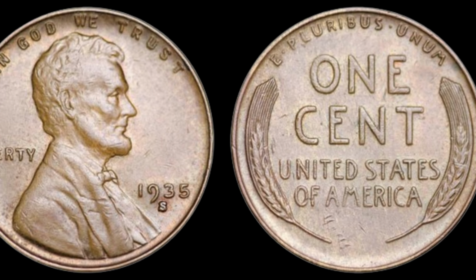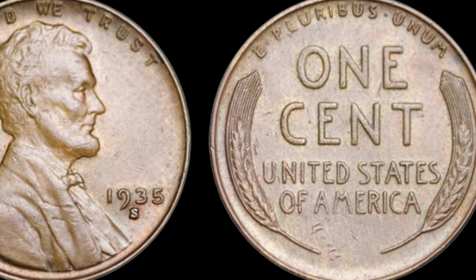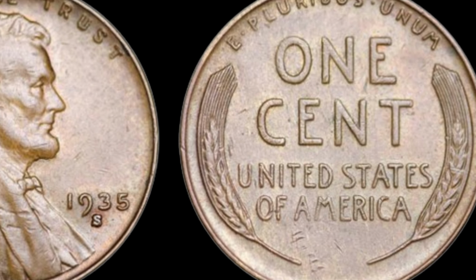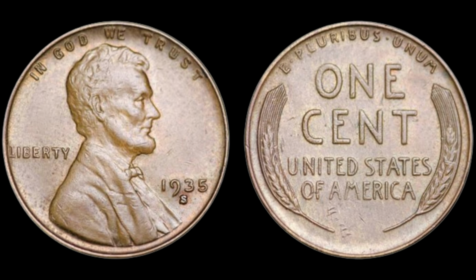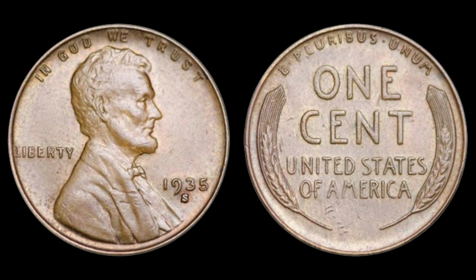If you're lucky enough to have one of these rare gems in your collection, it's essential to take good care of it. Store it in a protective coin holder or case to prevent damage, and avoid cleaning or polishing the coin, as this can diminish its value. Remember, the better preserved your 1935 S mint mark Lincoln penny is, the higher its potential value.